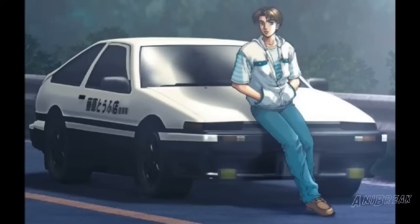The new one is the FT86. Okay, gotcha. I've watched Initial D. I enjoyed it, but I was never really huge about all the cars in it. So when doing research for this episode, I'm like, oh, okay, I'll take another episode and talk just about Initial D in the future.